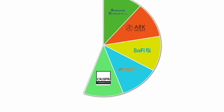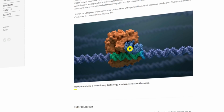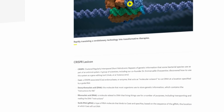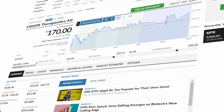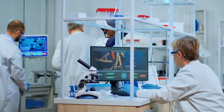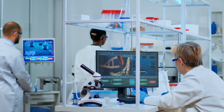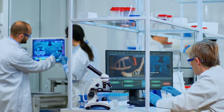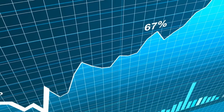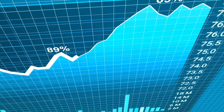And CRISPR Therapeutics is one of those companies that is looking to do just that. Develop therapies derived from genome editing technology. Right now, the stock's valued at $15 billion in terms of market cap, but let's say they start growing this technology and curing diseases. They could be as big as a company like AbbVie, $200 billion in market cap. So it's another one of those potential 10x stocks. There's no guarantee, but there is the possibility.